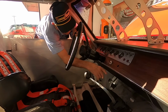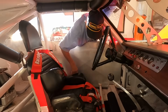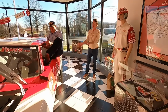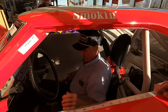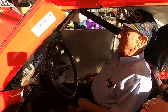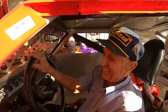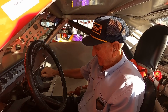Climb in there and don't hit that switch yet because it's in gear. Let's get you in there. Next headline: Dave Marcus drives through the Stuttgart Museum wall. You gotta go slow so we can get you on film. News at 11. You got it in gear, I think, right? How's it feel? Feels pretty good. Let's knock her in neutral.